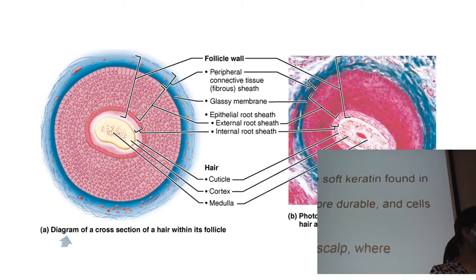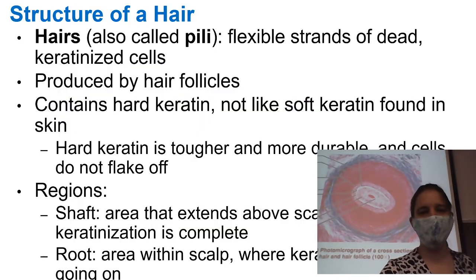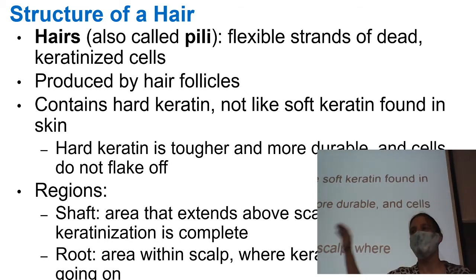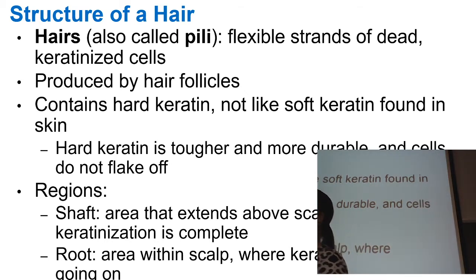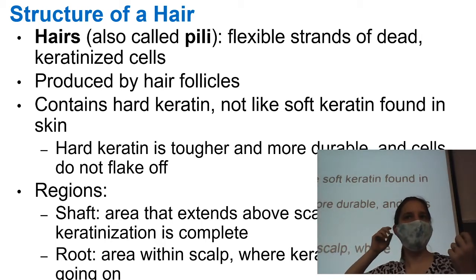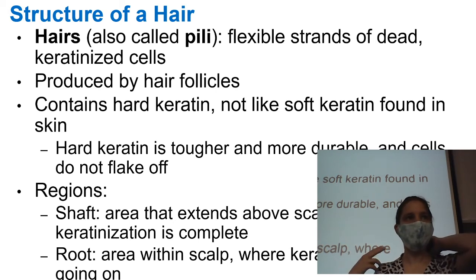and, right, this is why I should follow my notes, because otherwise I get distracted. Okay, dead keratinized cells. Just because they're dead doesn't mean they're not useful. If it's still inside the hair follicle, it's still alive, but once it's out and you can see it, it's dead. Which is why it doesn't hurt to cut your hair, right? If it gets pulled, that hurts. But cutting your hair doesn't hurt, right?